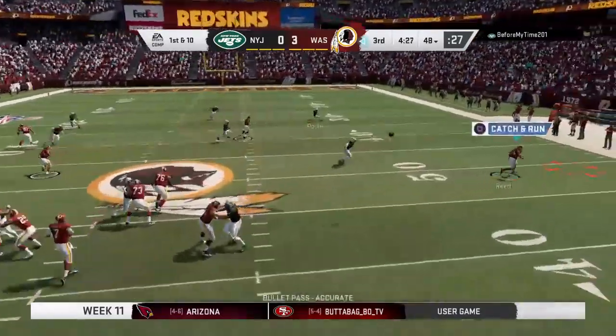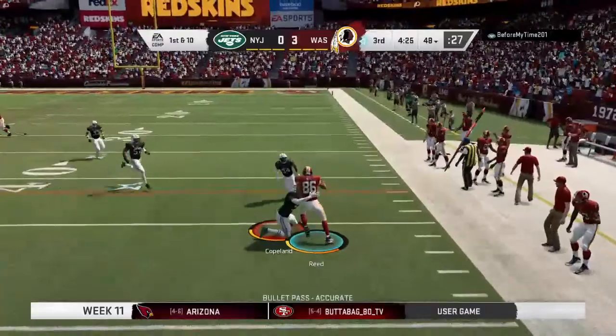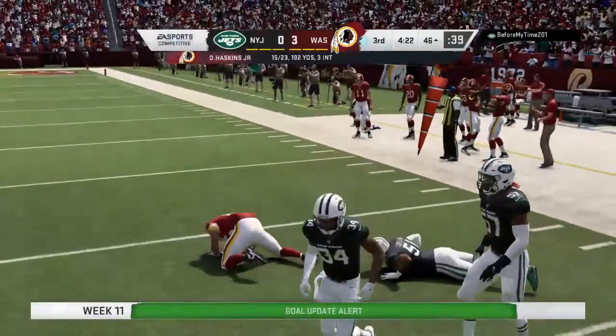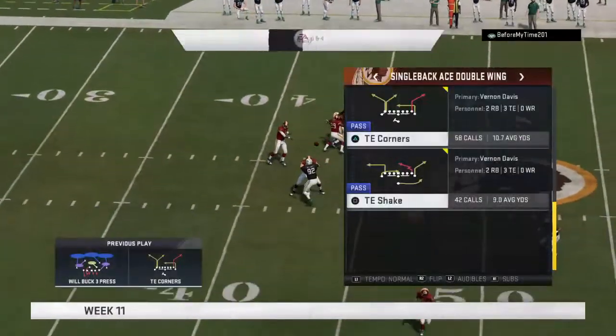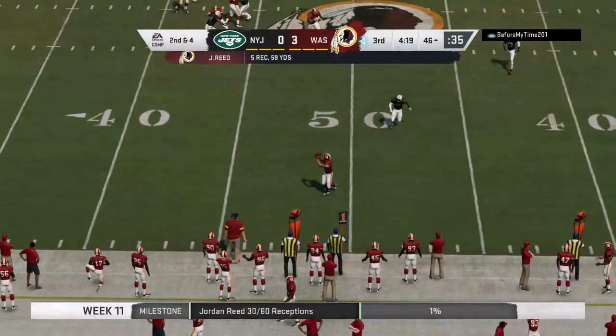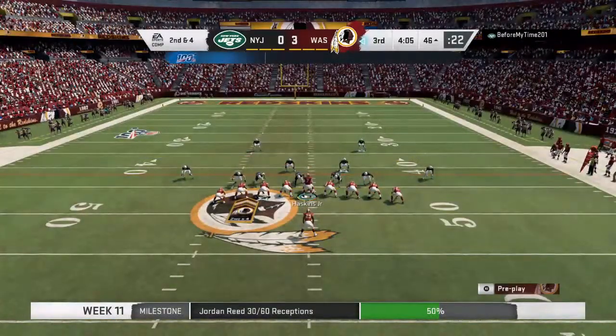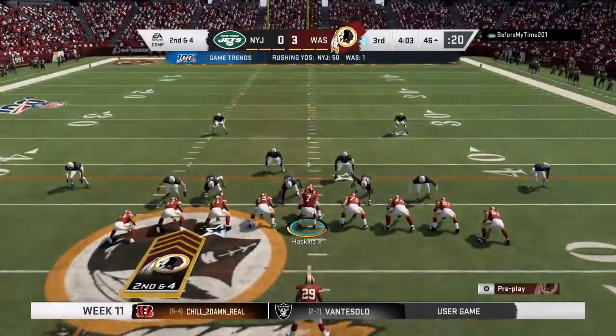1st and 10. They throw right away, and that's complete out on the right side. And they get to him after a gain of 6 to the 46. A gain of 6 there on 1st. 6 yards was the pickup on the last completion, so here's 2nd and 4.